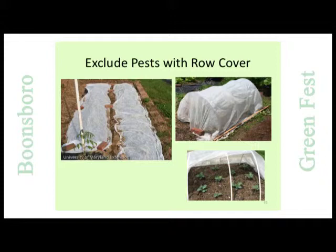A couple things about this. If you're growing something where you don't care about pollination in order to get the vegetable you want to eat, you can leave the row cover on all season. So for example, to exclude things like Colorado potato beetle, potatoes can be covered with row cover all of the time because you don't care about those flowers getting pollinated to get your potatoes. The only thing you need to be concerned about is making sure you don't have the pest under the cover, which can happen, and making sure it doesn't get too hot. So you really want to use the lightest weight insect fabric.